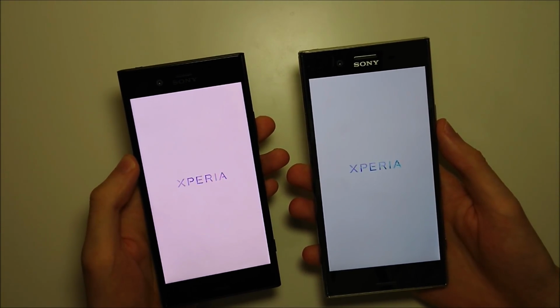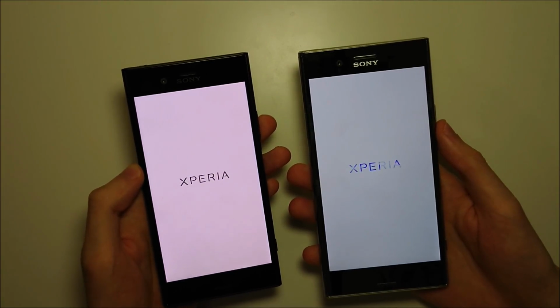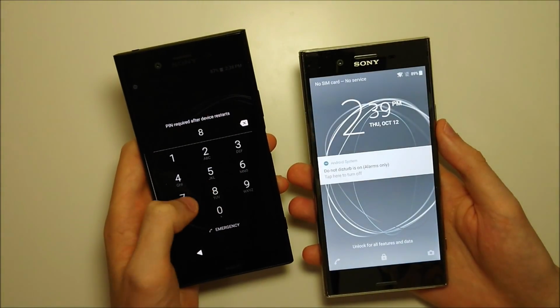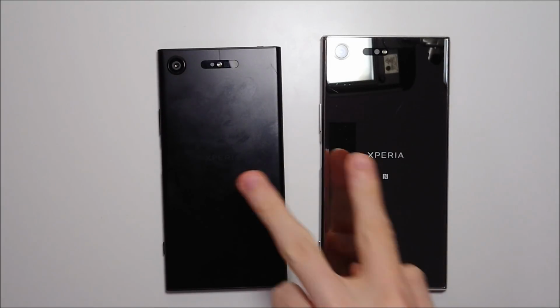Now, during this test, we're going to be focused on a lot of things, mainly being speed, but we're going to be doing camera tests, both front and rear, speaker tests, and more. As you guys see, XZ1 first one up, and the Premium up as well. So before we get into more of the tests, let's go over the specs of both phones.